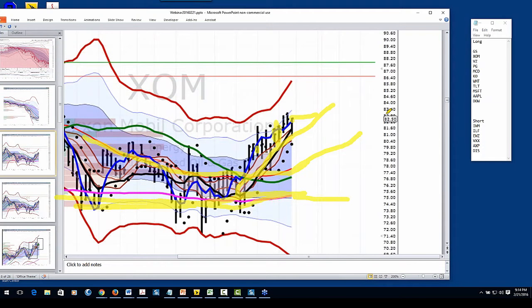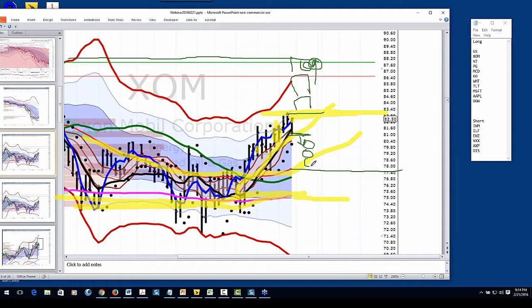If it takes out 83.40, off it goes. The next resistance levels are way over here, so it can get to 88 or 89 pretty easily. So if I can buy it here with the risk there, there's my 1, 2, 3 on the upside. If it were to fail from here, if the whole energy sector were failing, then my target would be back to here, and I think that's tradable. I think there's 3 units of reward in there for a tight stop. But I might want to do that with USO or XLE, but XOM has been benefiting from this bounce off the bottom.